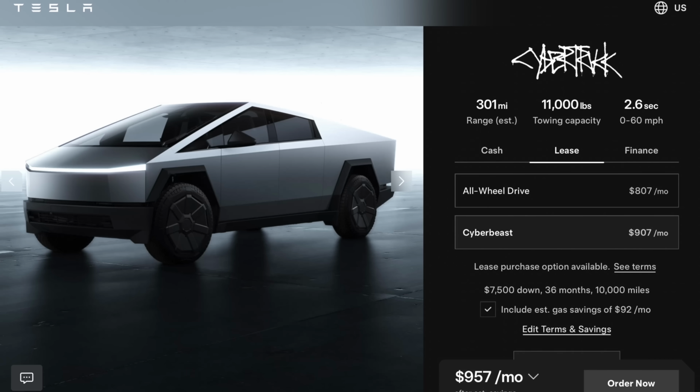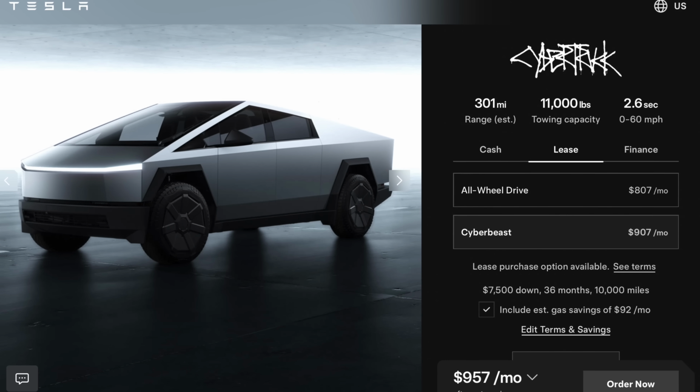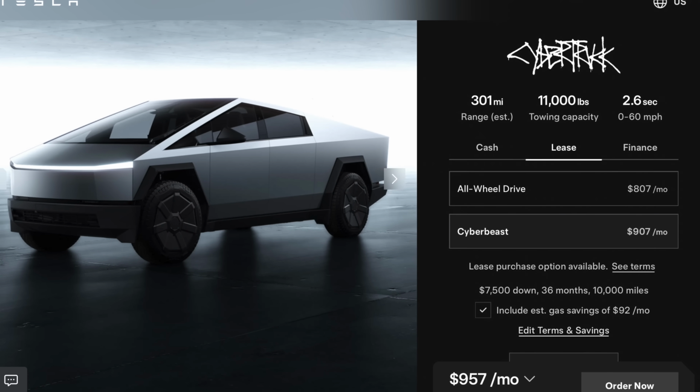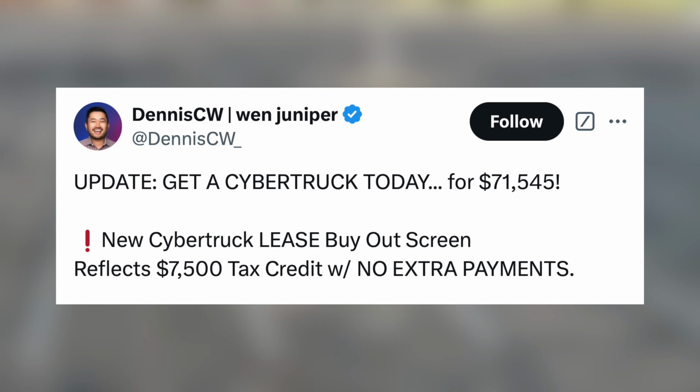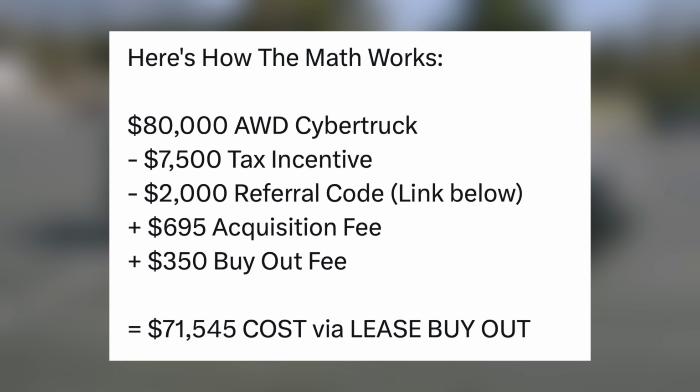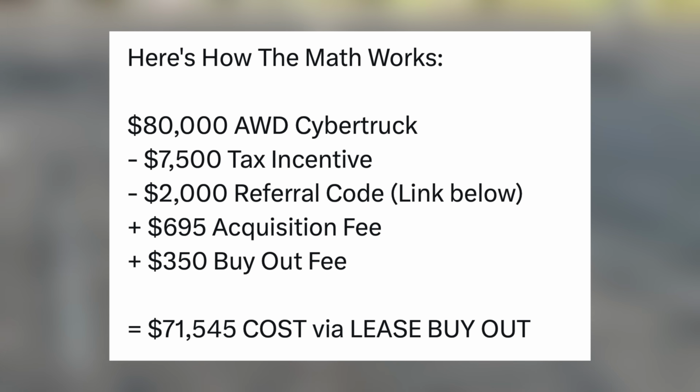For now, the Cybertruck does not have official qualification for the EV tax credit of $7,500, but through the leasing loophole, it does qualify. That means that leasing a Cybertruck can actually end up quite a bit under $80,000 if you buy it out. Dennis CW detailed this on X, showing the math here, and when you try to buy out a Tesla lease, it shows the subtracted tax credit. A referral code works on the lease as well, so you can end up with the total cost still spread out with a lease somewhat under $80,000.